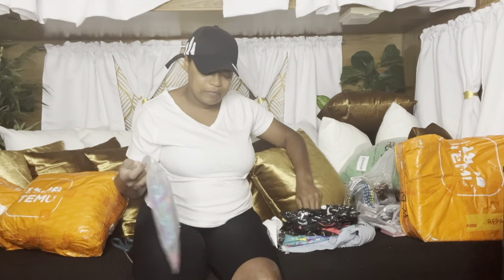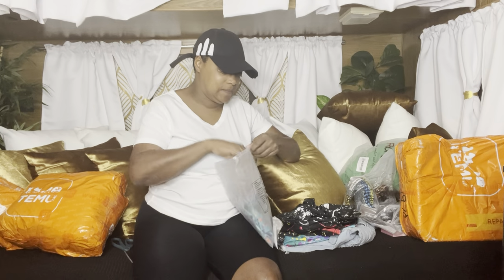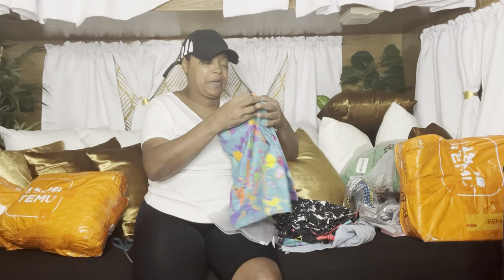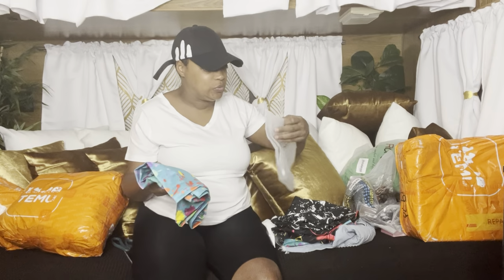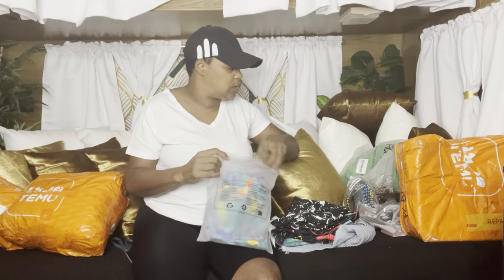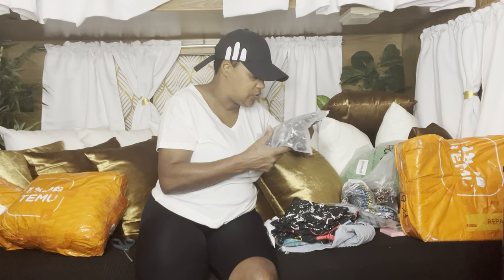And see, I have two of each pair. I have no idea how I ended up with two of each pair. You have to check your quantities. So since I have two of each pair, y'all, I'm gonna leave these other ones in the bag because I already know what they are.